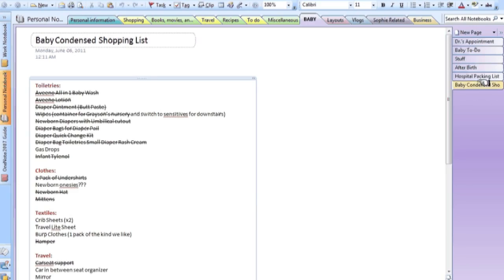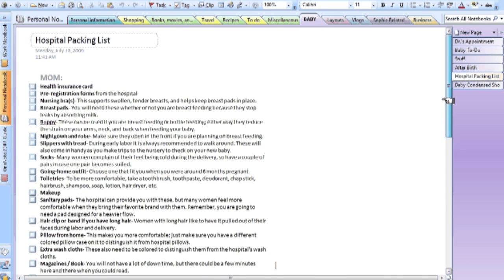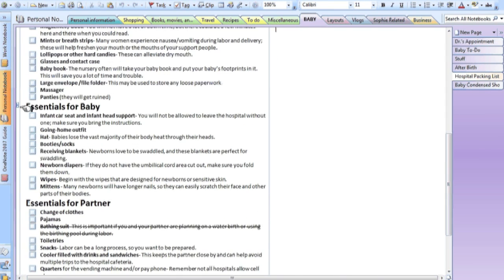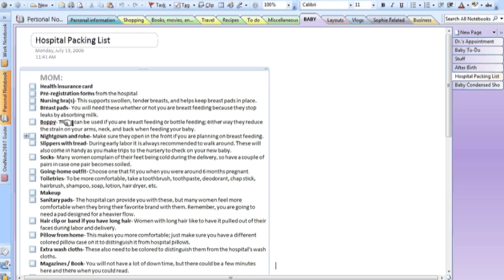Okay, and then I have my hospital packing list. I have this exact same one I have from Sophie. The only thing that I haven't done to it yet is I need to go back and refer to the videos where I said what I actually used so I can remind myself what I actually used in case I don't remember. But I have that hospital list.